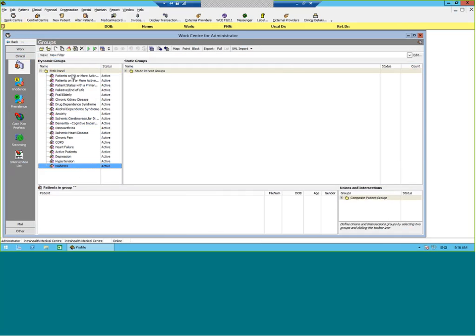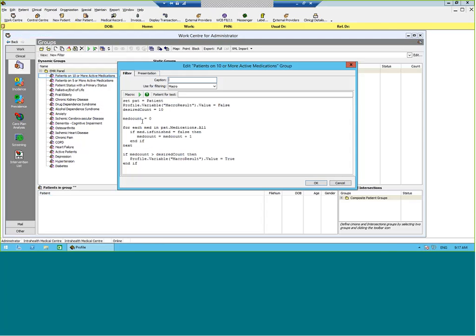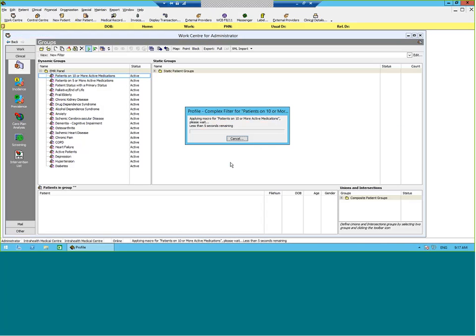We'll go through each and every one of them, and I'll show you what it looks for in Profile to pull the data. Starting with the first report, it's looking for patients on 10 or more active medications, and what it looks for is under a right-click inside that group itself. I have a macro built inside this report that looks for all active medications that are stored. I'll run the group first and we'll pull the data in.